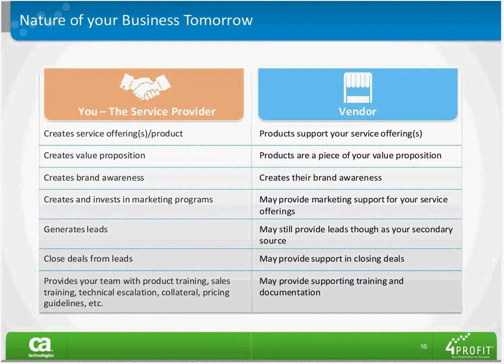That doesn't mean to say you're not going to rely on them to help you with your marketing programs, but you're going to need to create those programs yourself. You're going to need to generate your own leads. And yet, of course, look to your partners, see if we can still get those MDF funds and help with programs, but it's going to be a program led by you, right?